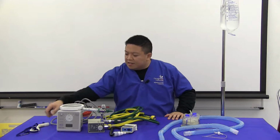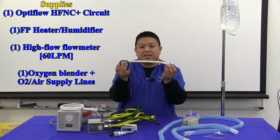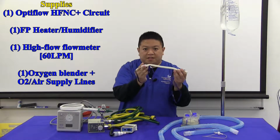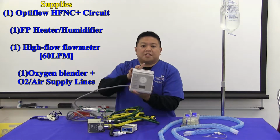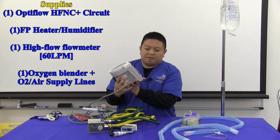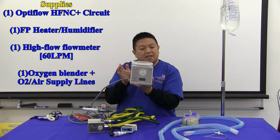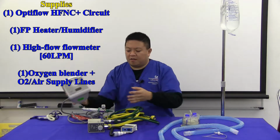Okay, so you're going to need an OptiFlow or some sort of high flow nasal cannula system based on manufacturer. So here you have one high flow. You have your Fisher and Paykel heaters. This is an older version. Most of your newer versions now are just button operated and not dial operated, but the device design is basically almost the same, so nothing hard here.